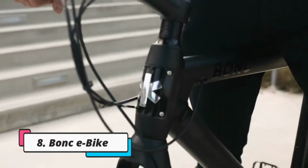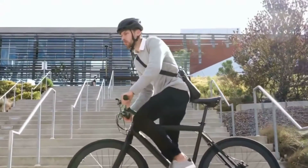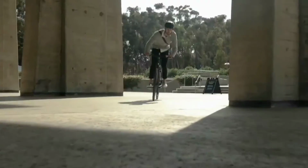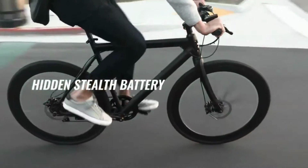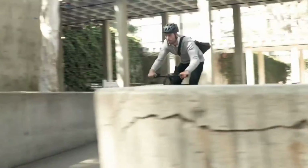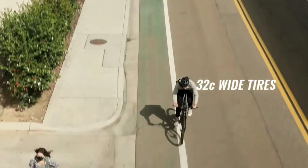The sexiest incognito electric bike. The Bonk bike's sleek design hides the battery and electronics in the frame, which weighs just 35 pounds, making it easy to lift and carry when needed. Motor assistance comes from a 350W rear hub motor, and riders can select from 5 power levels using the handlebar-mounted LED display. Cadence sensor-controlled e-drive provides assistance at speeds up to 22 miles per hour, 35 kilometers per hour.